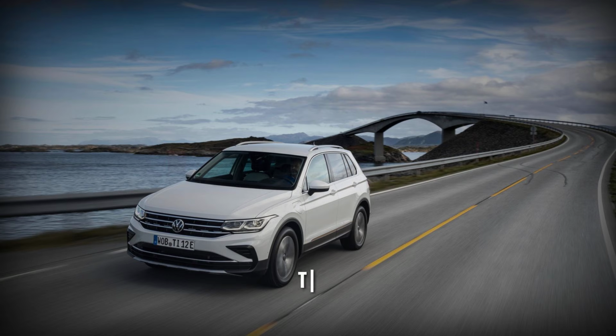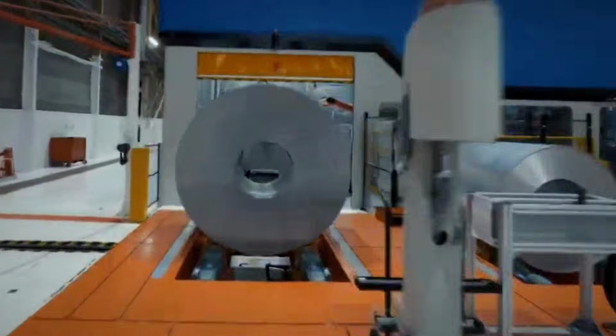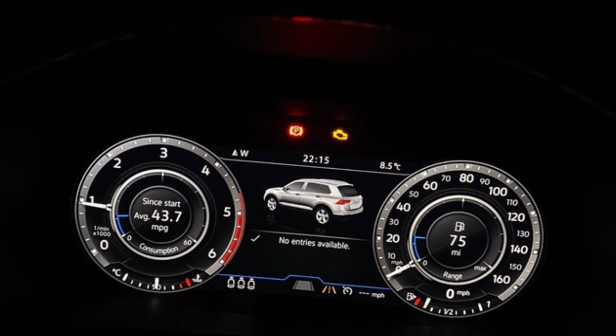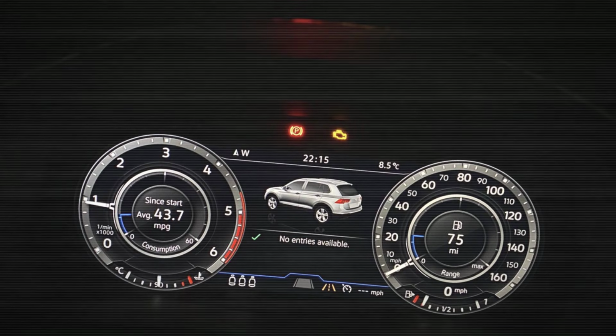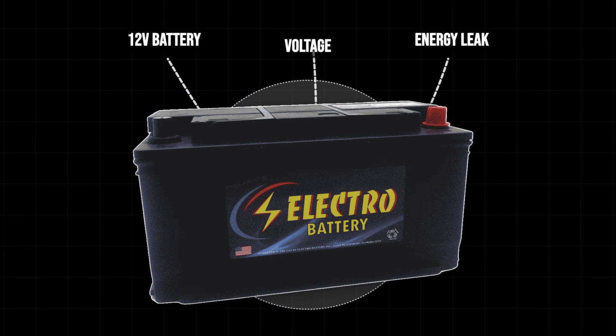Number 4. The Volkswagen Tiguan e-Hybrid. Expensive complexity hiding inside a familiar name. The Tiguan e-Hybrid combines Volkswagen engineering with hybrid complexity, creating expensive problems. The mild hybrid adds £6,000 while delivering minimal benefit. Owners report electrical faults after 35,000 miles. The 12-volt battery drains unexpectedly, leaving owners stranded in car parks.